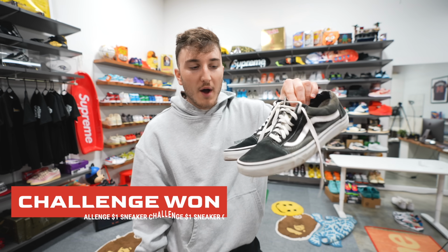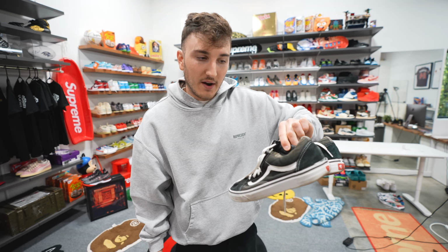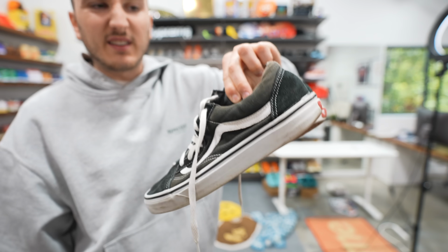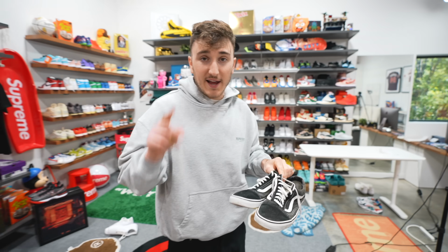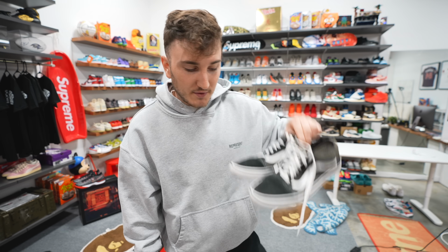So here is our $1 sneaker. Yes, they are a little beat up. They are very, very used. They're a pair of Vans Old Skool that retail for about $65. But if you only have $1 and you need a pair of shoes, go ahead and head to some garage sales and see if you can bargain.